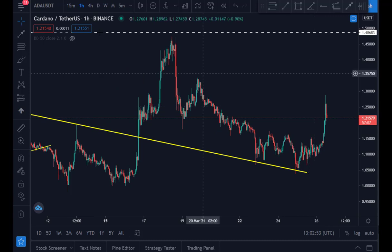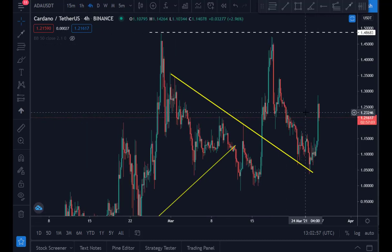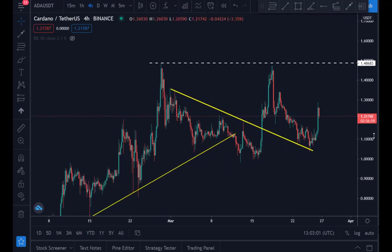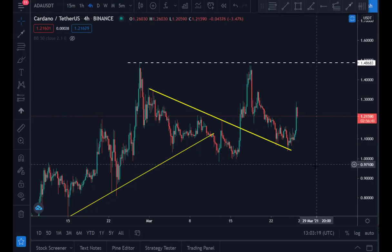Let me be honest with you guys, Cardano will definitely go higher than this, except where the structure changes. And the only way it can change is if something like this happens, and we start seeing something like this, then coming down and down. If that happens, then we know. So we watch out how it forms here, but for more indication, it's going up from here.